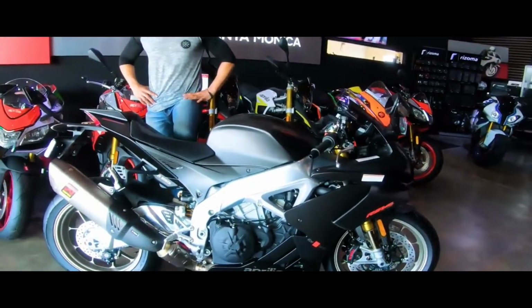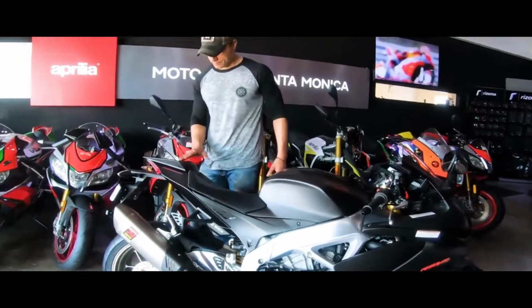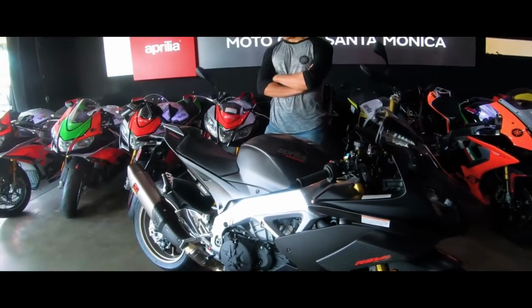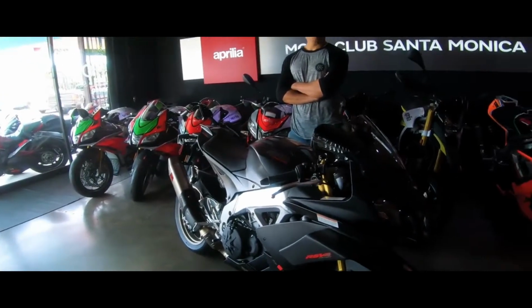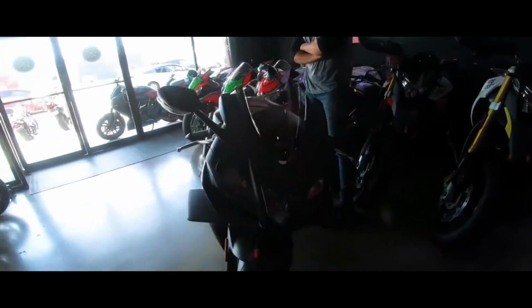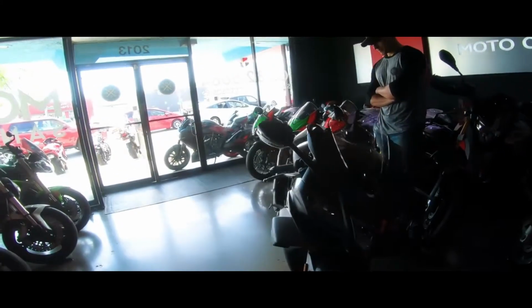And they have this brand new 2019 Aprilia RSV4 1100 Factory. Absolutely stunning. I tell you, it's not going to look the same on the camera as it does in person, because it never does, but I'm telling you guys right now, this bike is stunning.